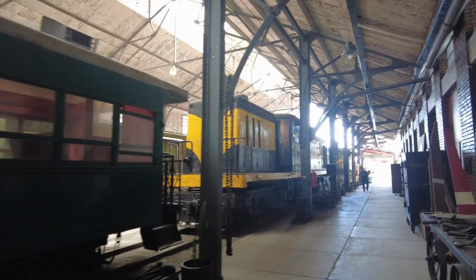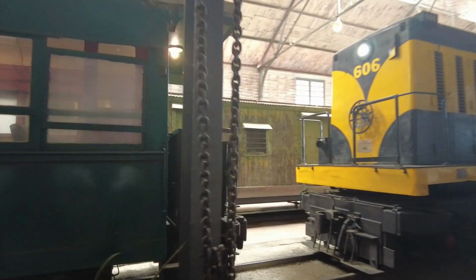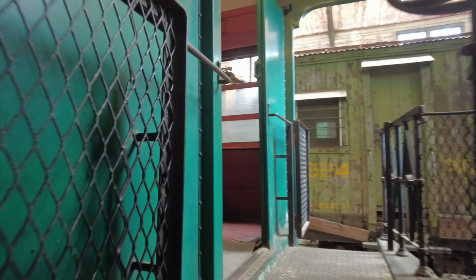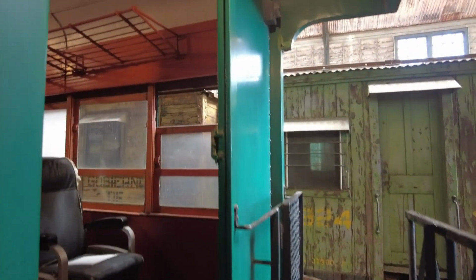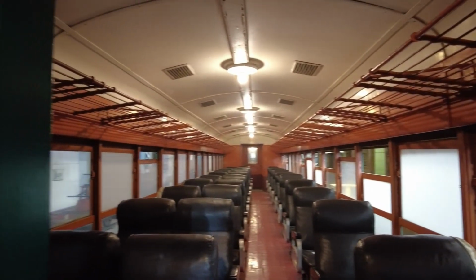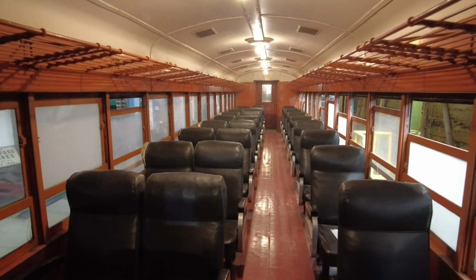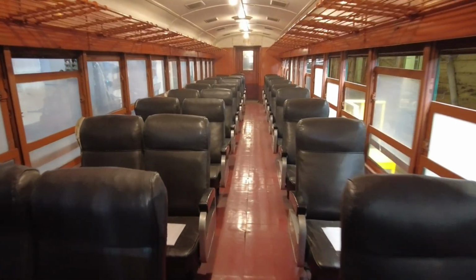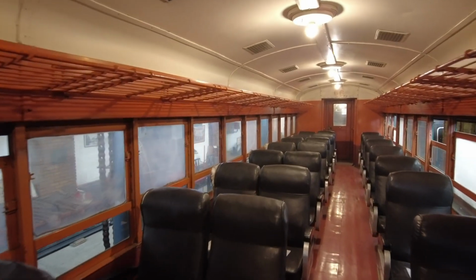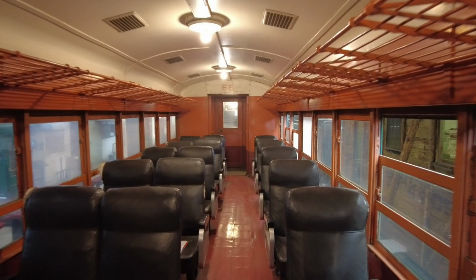Oh, there's a newer one there. Let's go inside this one. Well, my son's just got through riding, him and the kids, Amtrak up in the States. So I wonder how this compares, the seating and the rooms or whatever, to what they're riding nowadays.